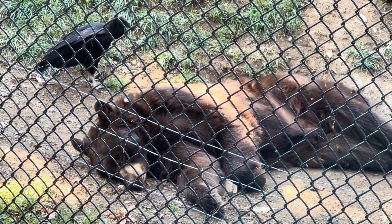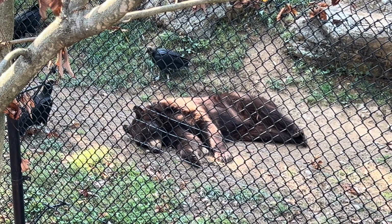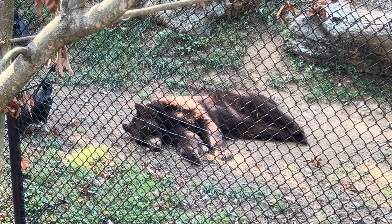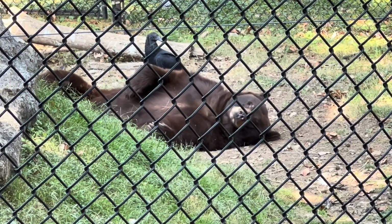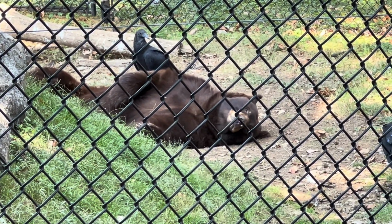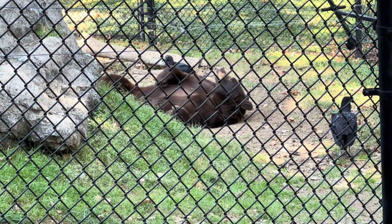Just kind of waiting to see if it gets poked again. And now there's a few of them right around that bear. It just looks like they're waiting to get him or something. They're just kind of watching him. And now the bear just decided to roll over. He is totally chilled out. He does not even care that all those birds are around him.